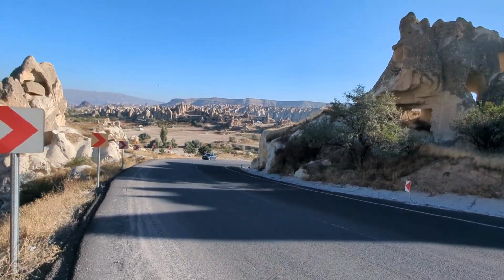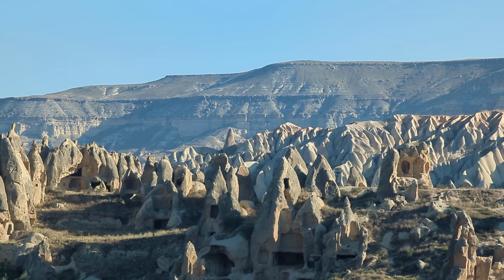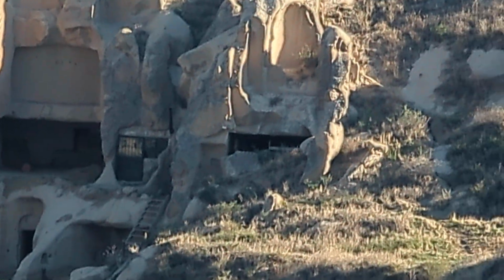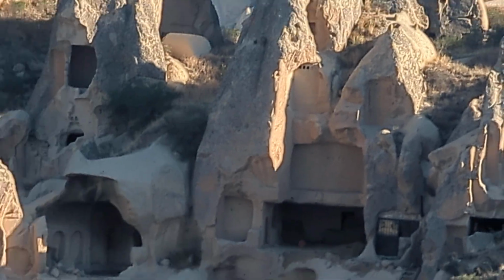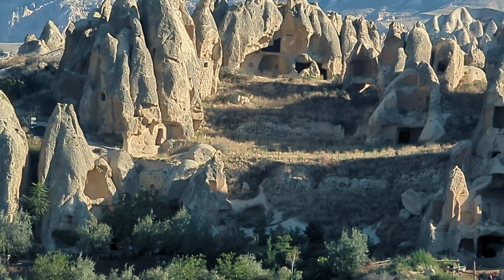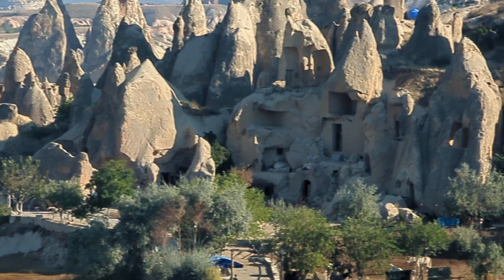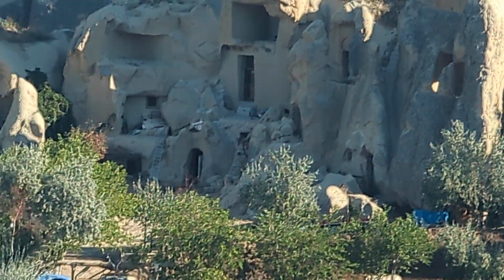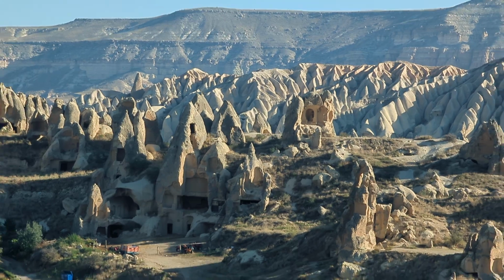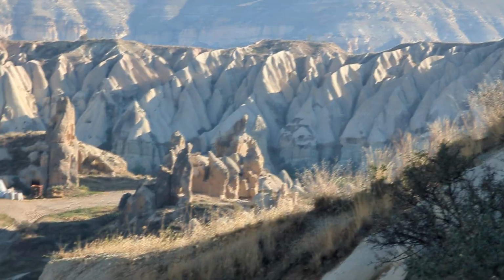We're going to take a peek across here and I want to show you, here's more of them. We're going to zoom in here so you can see all the way through. All of those on the other side are all mounds that people lived in. You can see all the doorways. And this entire region is full of these mounds that people lived in.